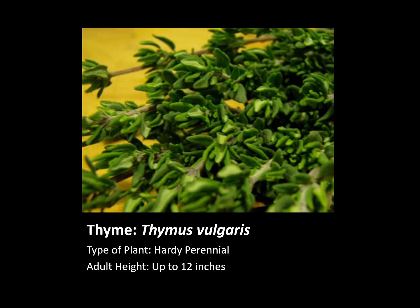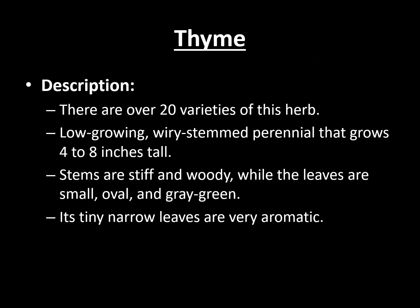Thyme is a hardy perennial. It's about 12 inches tall. There are over 20 varieties of thyme. It is a low-growing, wiry-stemmed perennial that grows 4 to 8 inches tall. The stems are stiff and woody, and the leaves are small, oval, and gray-green.